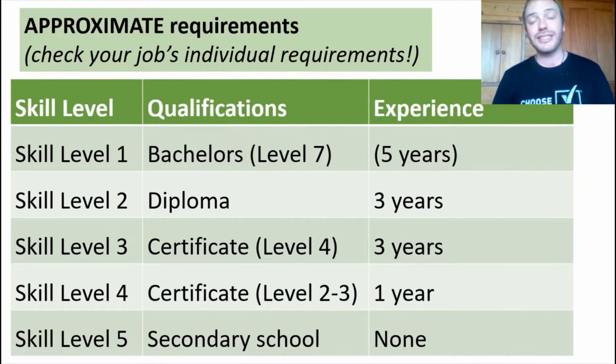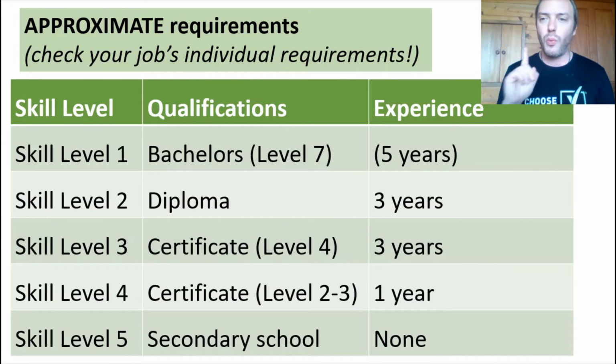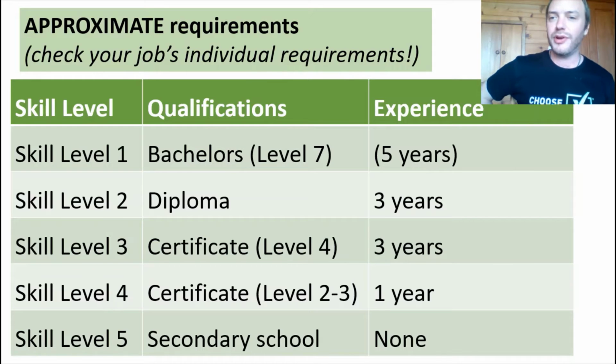Under this, we have skill level 2. This requires a diploma level certificate as assessed by the New Zealand Qualifications Authority, or 3 years relevant work experience. Below that, we have skill level 3. You require a low level certificate or 3 years work experience. Skill level 4, 1 year's work experience will qualify you for this position. And then there's skill level 5. These are positions that the ANZSCO considers available to anyone. So anyone can do it regardless of your education or work experience.